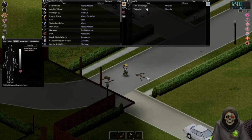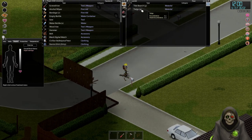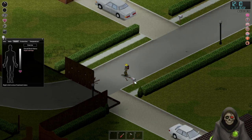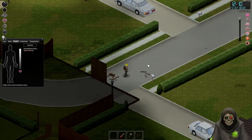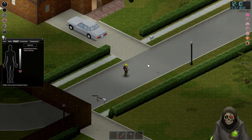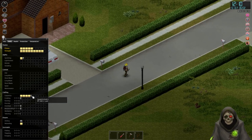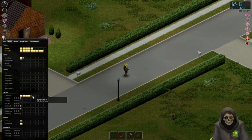Okay. Now we're getting to the point where we're overweight. But the twigs, luckily, don't really weigh anything. The branches weigh a bit. So I might just leave the rest of this stuff here for now. Okay. Look at our skills here. Oh, we're almost halfway to level 5 carpentry, which is nice. Very, very nice.